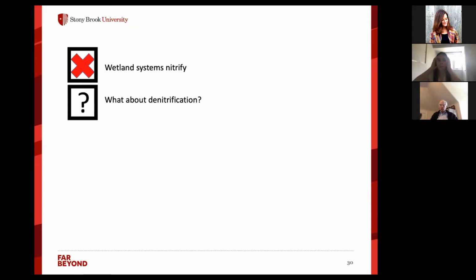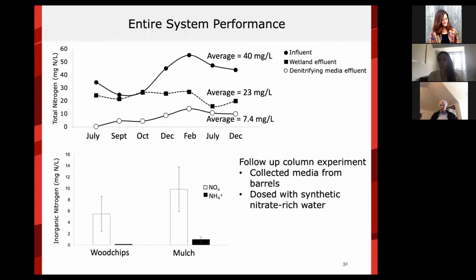So now we've shown you that the wetland systems performed as we wanted them to. They nitrified, and we've shown that nitrification seems to be improved at higher planting densities. But what about the denitrification component? In order to assess that, we're going to look at the entire two-stage system performance over time.